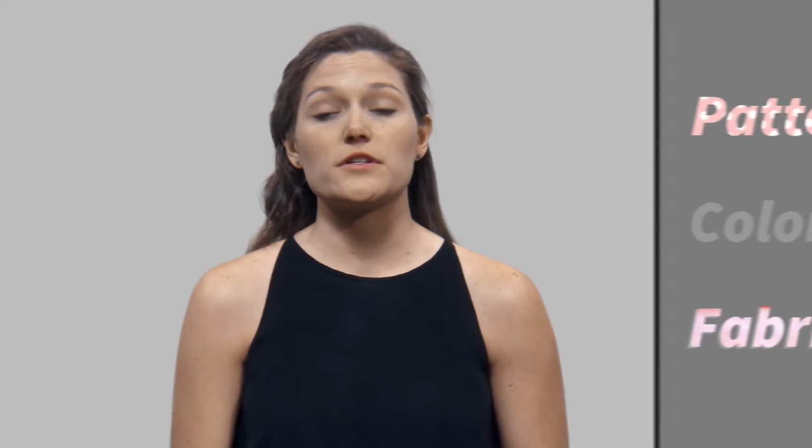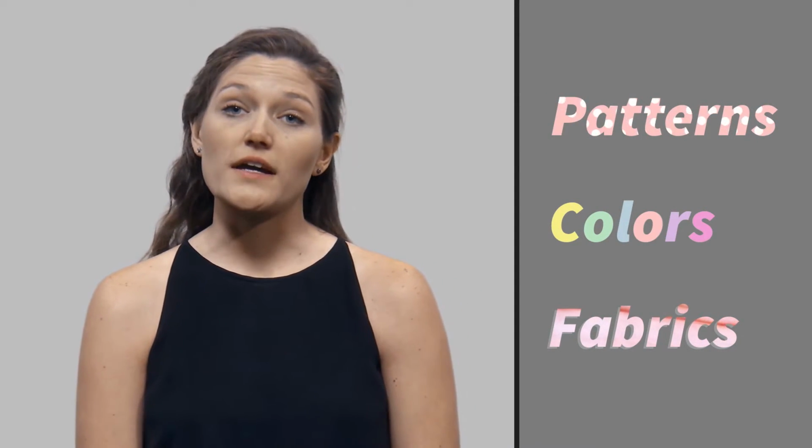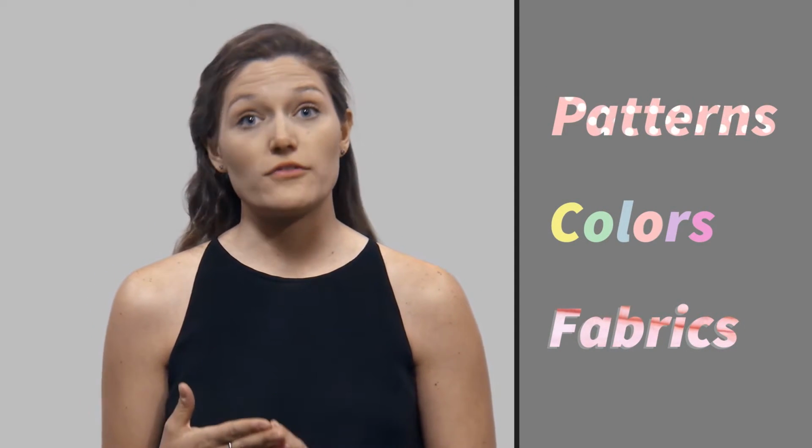If you're ever worried about what you should or should not wear during a presentation, here are just a few pointers. First, remember that simplicity is key. Some of the most successful business persons continually wear solid, plain clothing. Aside from distracting accessories, your clothes themselves can be distracting. A few things to keep in mind are patterns, colors, and fabrics.